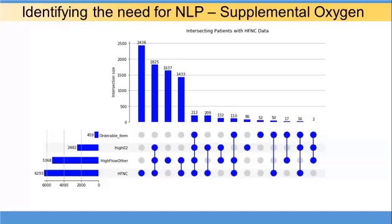So on the left histogram there, you can see the total number of patients that were identified by each of these different methods. So that one was the structured orderable item. Another one was the vitals table, the high O2. That was if there was supplemental oxygen in the vitals table. A high flow other, those last two are NLP variables or things that were extracted from text.